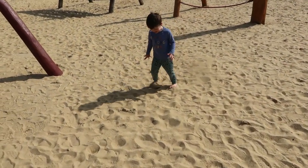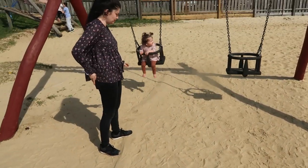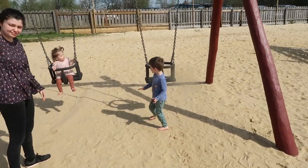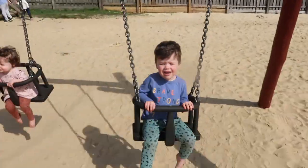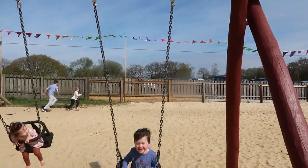You want me to take my shoes and socks off too? All right. Edison loves the feel of sand on his toes. Emma's enjoying the swing. And Edison wants to go on the swing too. Wow! Both on the swing. And the Gruffalo's gonna get you. And he's gonna get you. And the Gruffalo's gonna get you.